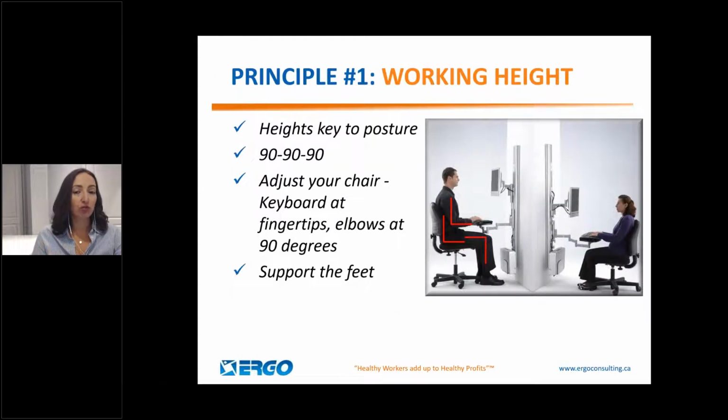So some general rules of thumb, and for those of you who've sat in some of my webinars before, there's going to be a little bit of a refresher here about what an optimal computer workstation should look like, and then we'll move on to some other things. So a reminder that we're trying to achieve a sort of 90-degree posture. So that means 90 degrees at the knees, 90 at the hip, and 90 at the elbows.